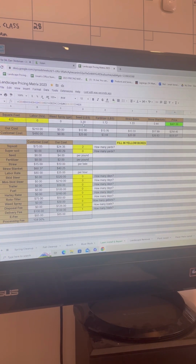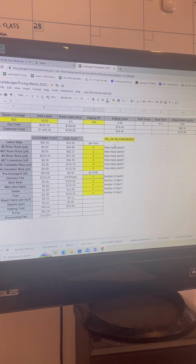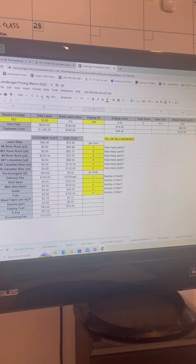This also has different formulas in it. It tells us how much grass seed, how much fertilizer, and how many bales of straw or blankets of straw we may need for the job. So I can take all that information and plug it back in over here to my job notes on Jobber. This is the CRM that we're using currently, and then here's the one I did for the river rock. So I have the river rock figured out for 800 square feet, 18 budgeted hours.